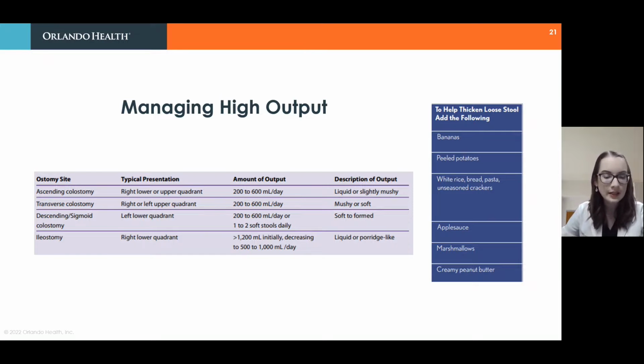As you can see on this slide, it's broken down by ostomy type, so colostomy, and then ileostomy. And the amount of output that we will anticipate within a 24-hour day is going to vary based off of the location of the ostomy. We're going to see a change in consistency depending on the higher up we're going in the intestinal tract. In general, the medical definition of a high output stoma is going to be output that exceeds 1,500 to 2,000 milliliters of output within a 24-hour period.